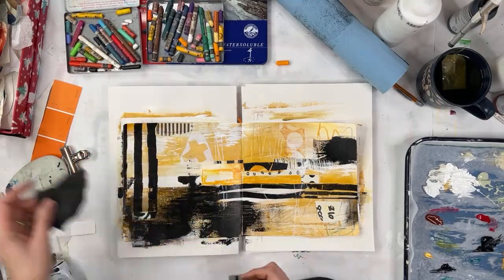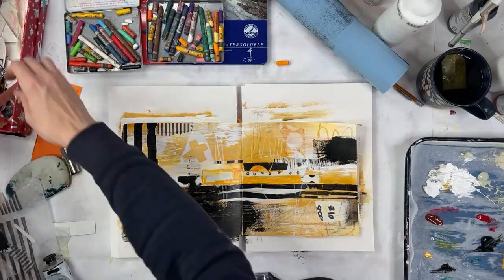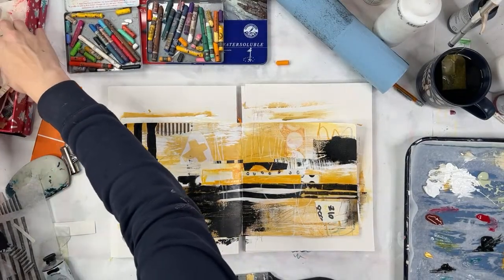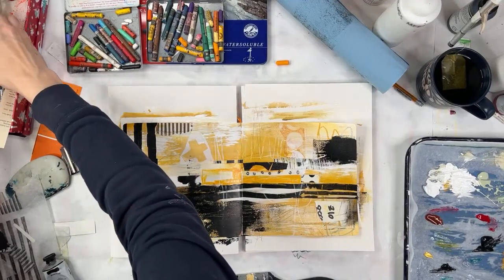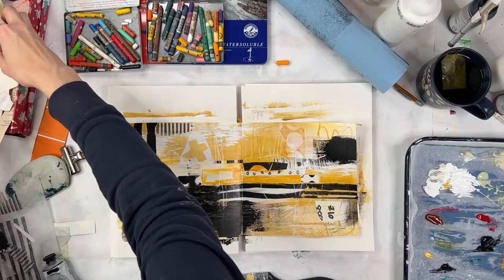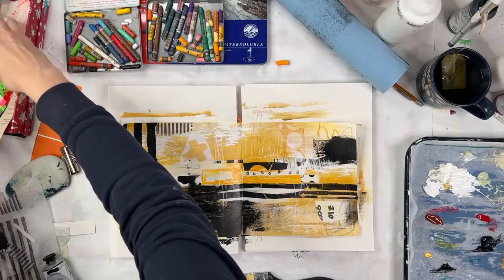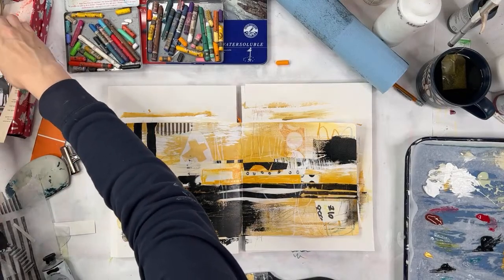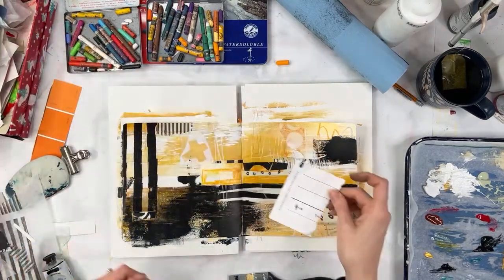I think this is too black for what I want. Let's see. I thought I just saw some of my kids' math homework, which would be perfect. Oh, yeah, here's a little grid.